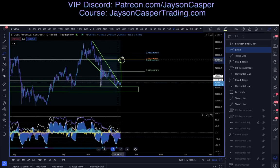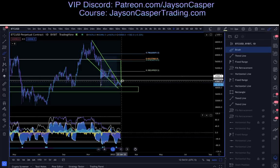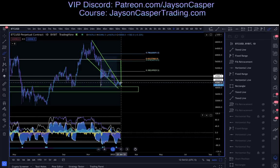So if this is in fact going to be a real breakout, number one, we need to come above 44.4. Once we do that, we've officially changed market structure.